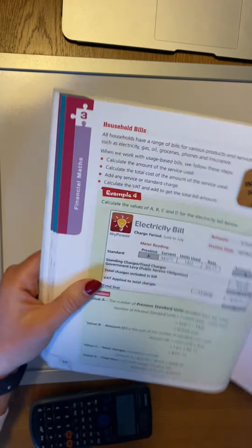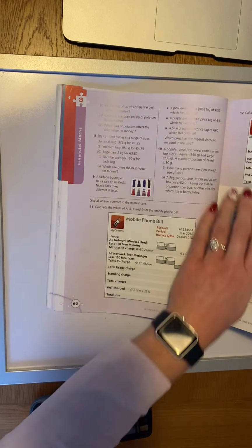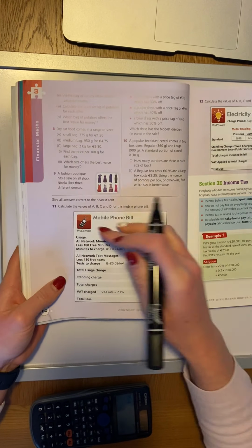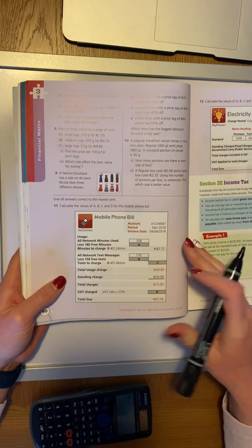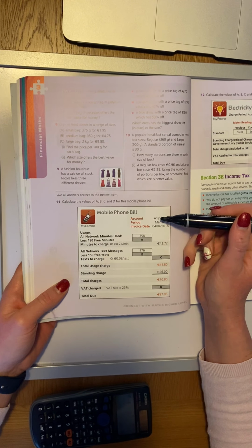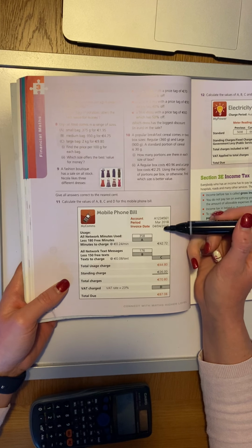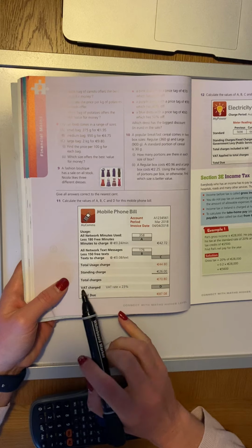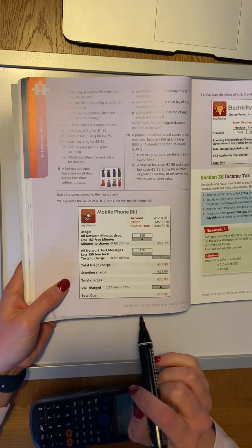Okay, the other type of question I want to look at in this video is bills. So household bills. We're going to look at question number 11 here, the mobile phone bill. So on a mobile phone bill, we have your account number, your period, the invoice date, the usage, the text messages, the total usage charge, your standing charge, your total charges, and then your VAT.